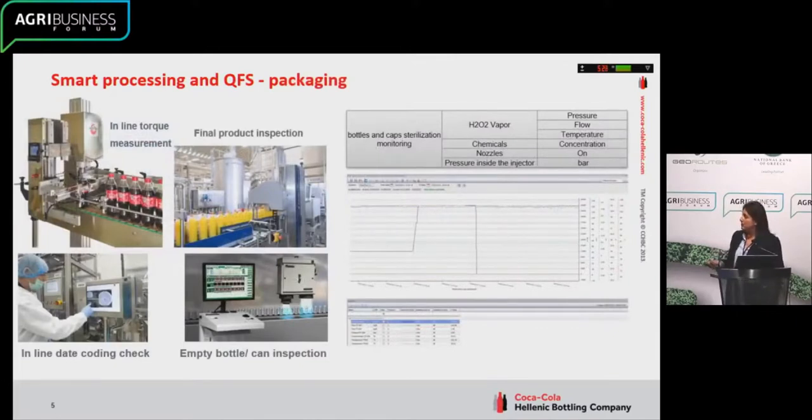More examples of smart processing in QFS regarding packaging or the bottles or the carton boxes. Everything is checked to make sure that there are no defects, no flaws that could affect the resilience or the resistance of the bottle or even the cap that we place on top. There is decontamination of the containers before bottling. There are specific conditions that we use to decontaminate the bottles. We need to check the chemicals, we need to check the temperature, we need to check even the pressure of the spraying bags.